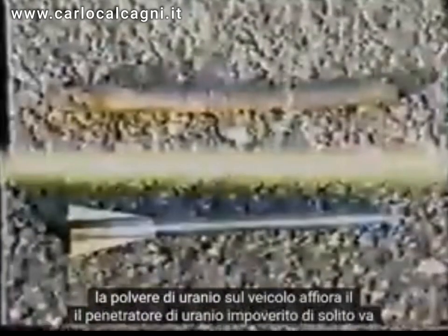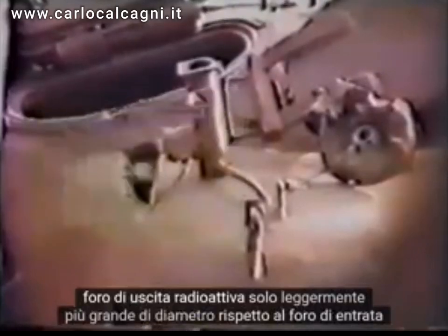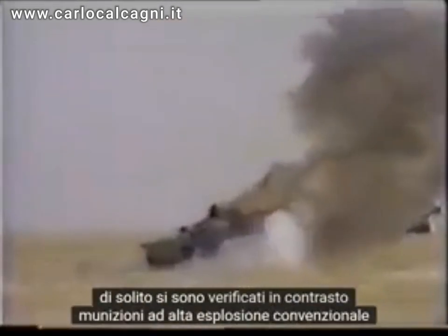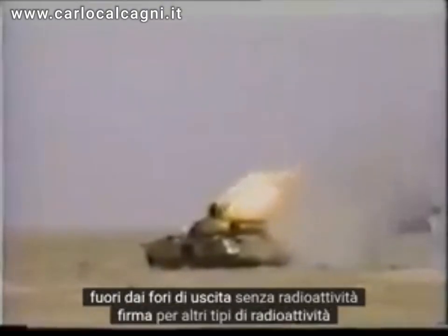The depleted uranium penetrator usually goes through the vehicle without breaking up. This results in a small, round, radioactive exit hole, only slightly larger in diameter than the entry hole. You may see spalling around the hole or within the vehicle, and burning will usually have occurred. In contrast, conventional high explosive munitions leave large entrance and larger blown-out exit holes with no radioactive signature.